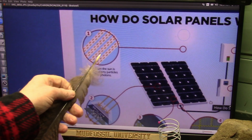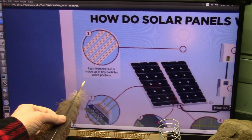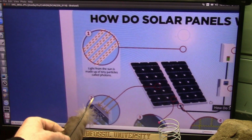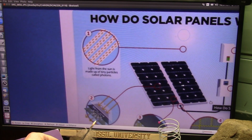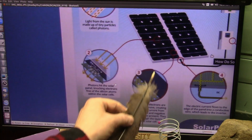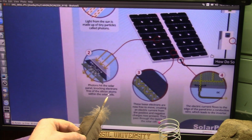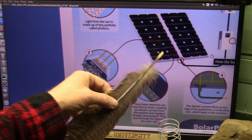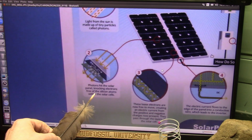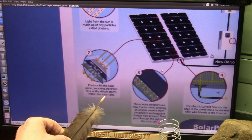All right, it doesn't get any simpler than this. A solar panel, how does it work? Light from the sun is made up of tiny particles called photons. Yes, I just showed you those. They hit this surface and drive electrons down. So the photons hit the solar panel here, knocking electrons free of the silicon atoms. There's silicon atoms in here, and every now and then they'll hit an electron and it'll drive it away. It'll knock that electron free from the silicon atoms within the solar cell.